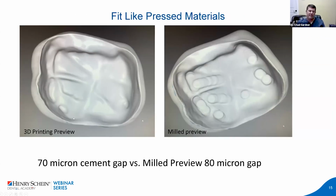Again, back to how they fit. Here's a preview of InLab, which is where I like to design. Here's the mill preview. This is actually my tooth. I've got a crown on tooth number 14. Here's the mill preview. Here is the 3D printed preview. It's just like a press syringe.